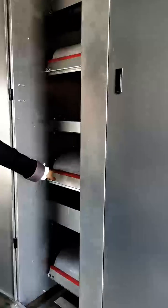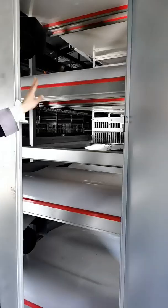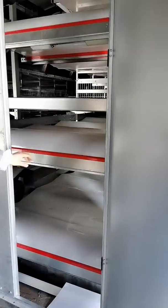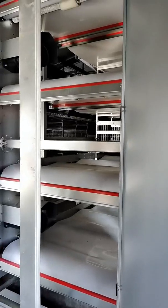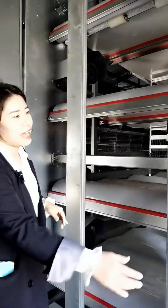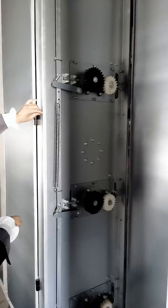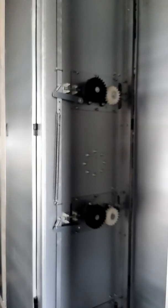And this is the first scraper. You can see there are 4 scrapers. 1, 2, 3, 4. And after cleaning the manure, how to clean the scrapers? It is on the side. On the side, it can open. Let's come here. You can see this is the handle to control the scrapers, and you just open one time, and the first scrapers will open at one time. Then you can clean them.